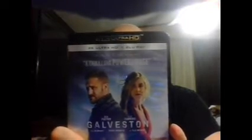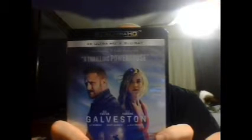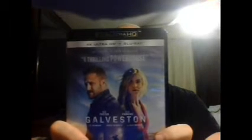Next, Galveston on 4K with Ben Foster and Elle Fanning. That's Dakota Fanning's sister. And I don't hear too many people talking about Ben Foster. I think Ben Foster is one of the most underrated, underappreciated actors in Hollywood.